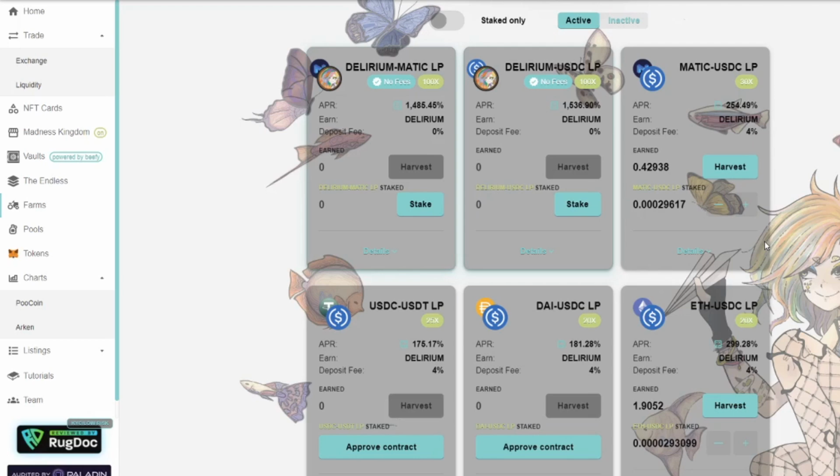What's next for Delirium is of course very clear. I'm going to stop using the Delirium token and I'm going to continue farming my Matic USDC and ETH USDC. The returns are still very good. We're above 200% APR. The total value locked is still close to 5 million. So even if it drops 10% per day, we still have a significant volume of value locked in this platform, and the returns are still very, very good.